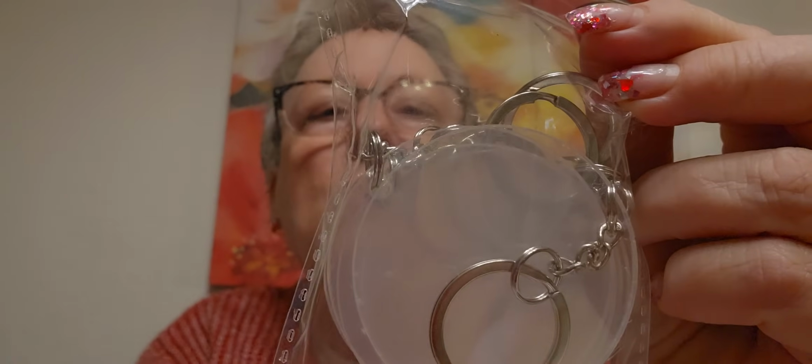Oh, and then this is Barbara Chubby Lovey. This is her fault. No, thank you, Barbara, for sharing this. I thought this was a great deal. $1.49 for these little acrylic circle keychains. I mean, I can make some cute stuff with that in the next 20 years. Better do it quick before my girls don't want that kind of stuff anymore.